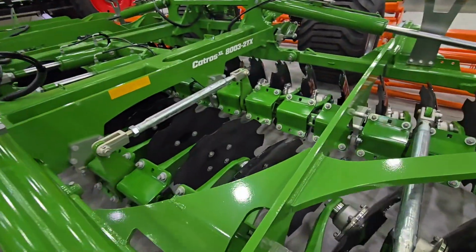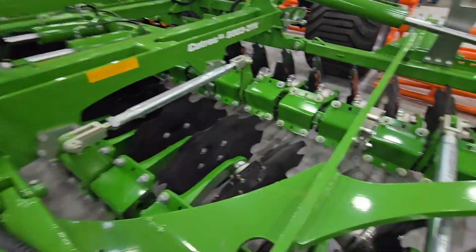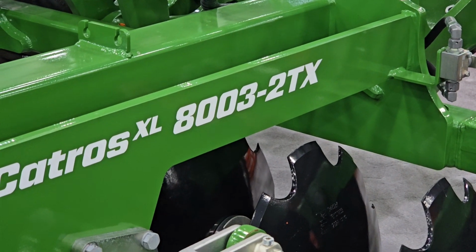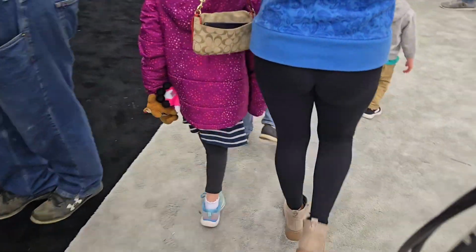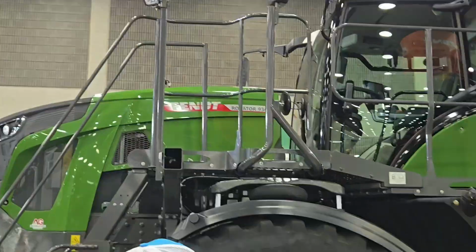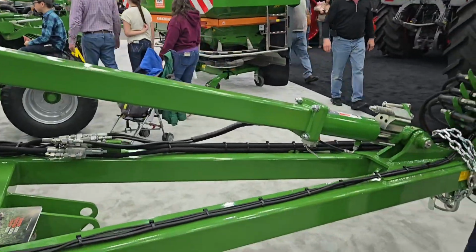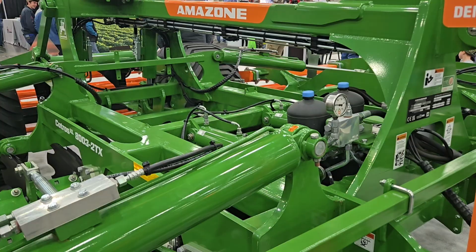Anyway, this thing can be pulled by our 9230 Case, 100%. It's not that big. It's heavy as heck, but I think it would be awesome. I think that'd be pretty cool. And then I also like their spreader on top of this beautiful Fendt Rogator. Those things are really cool. But yeah, they don't have a big selection for the Amazone stuff. But we're gonna head on over to Ag Revolution.